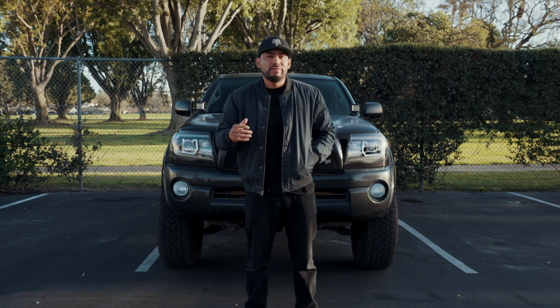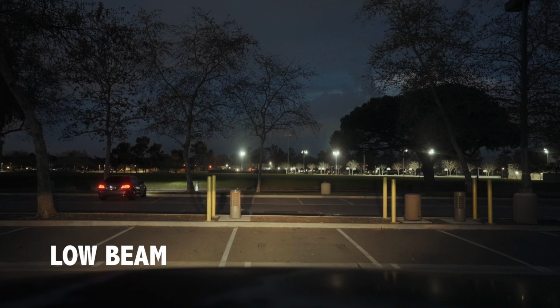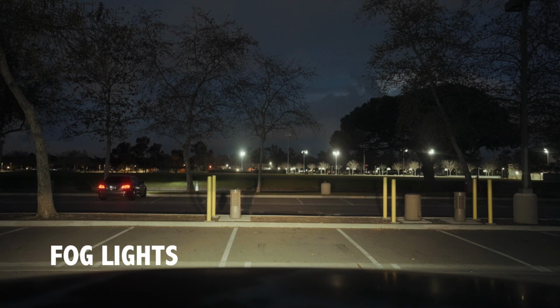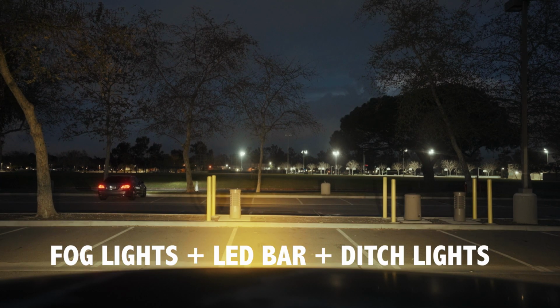And honestly, for that $400, I think it's well worth it. The low beams aren't that bright, but that's not something I'm really concerned about, because if I need something brighter, I'll just turn on my fog lights. Especially if I'm going, let's say, off trail, I have my LED bar in the middle, and then I have my ditch lights. So I think that covers everything.